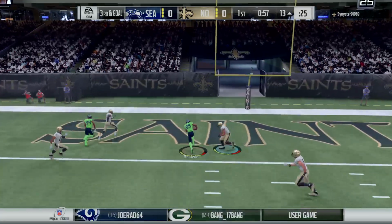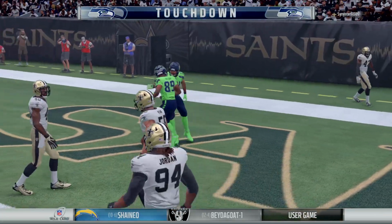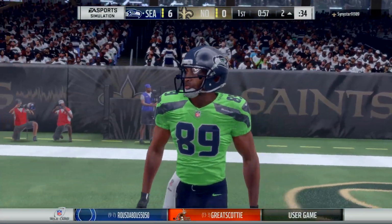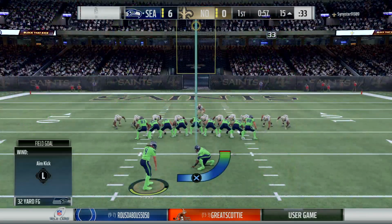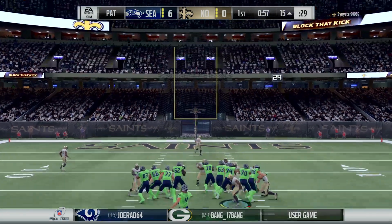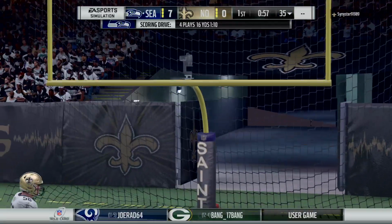Throwing on third and long. Wilson. There's Baldwin. Touchdown, Seattle. Doug Baldwin, from 13 yards out. And the Seahawks have taken a first quarter lead. And this will give the Seahawks a 7-0 lead.